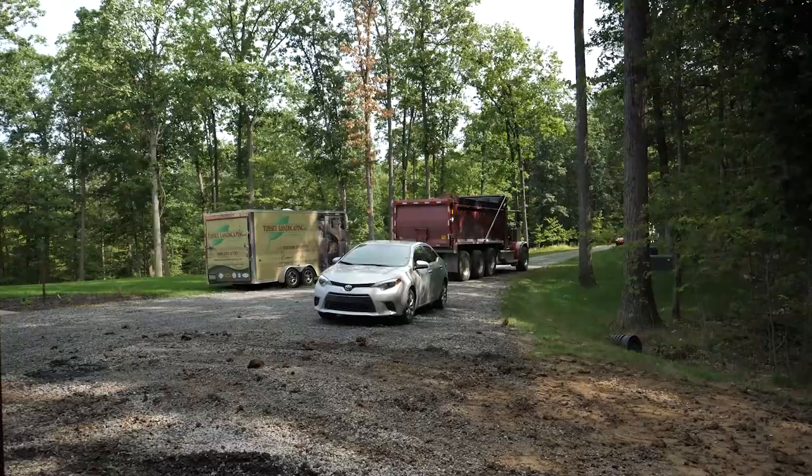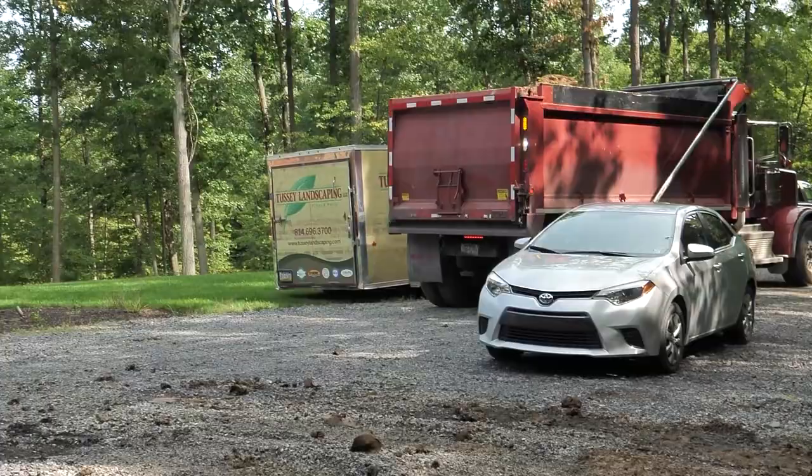Gonna have to wiggle around that car there with that load of dirt. All in a day's work.